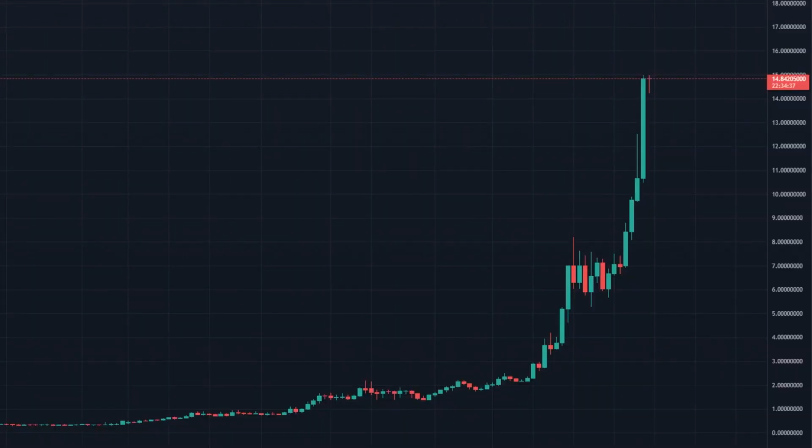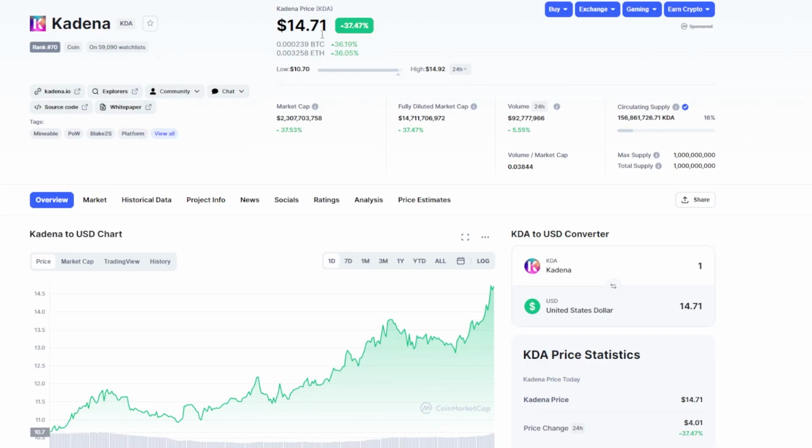Sayonara, baby. This thing is flying. It's going to the moon. So let's take a quick look at Kadena on the CoinMarketCap website.